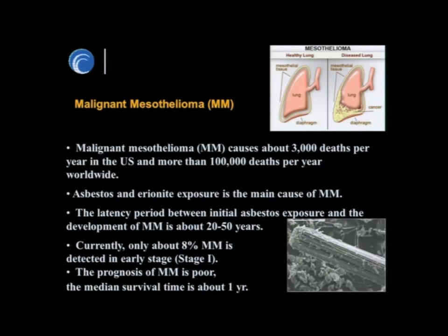But since the patient, when they develop symptoms, is already at late stage, the prognosis is not very good, and the median survival time is only about 1 year. So there is an urgent need. We all know that we need to find some better treatment to treat the patient and find the cure, hopefully soon. And here is basically an image of asbestos fibers that cause mesothelioma.